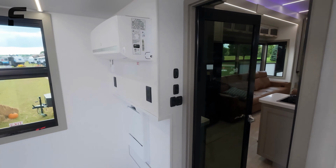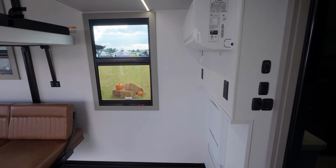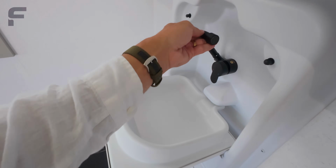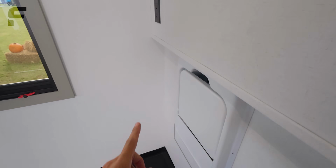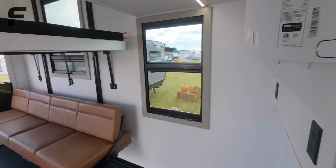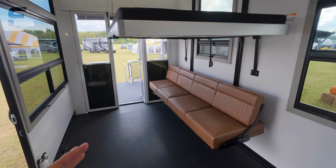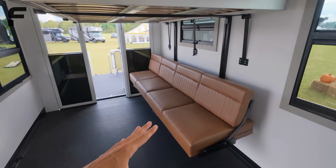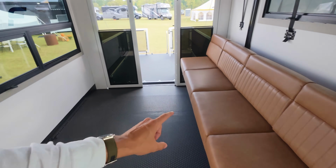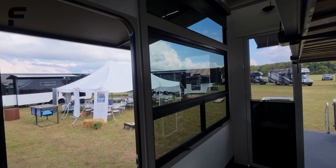Now, as we enter into this space, there's a third mini split AC system back here in the garage. We also have this little flip down sink area right there that tucks up out of the way. Outlet here, outlet here. Have our controls for our awning, our bed controls, and then as we turn this way, you can see a little bit unconventional with the garage setup. They have a Happy Jack style bunk system here, but they actually have a 4-cushion sofa in this space, and then nothing along this wall, which allows for massive windows back through here.